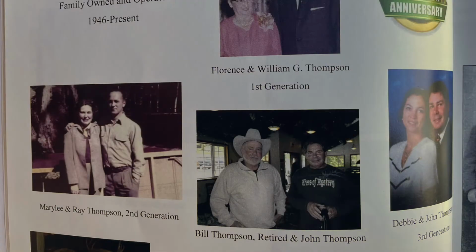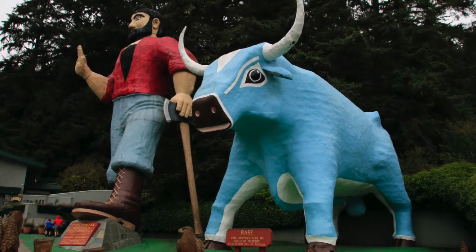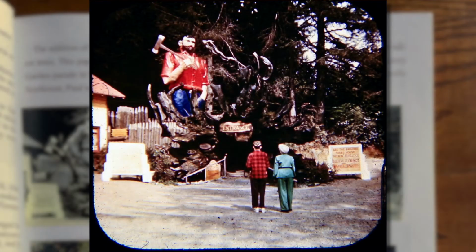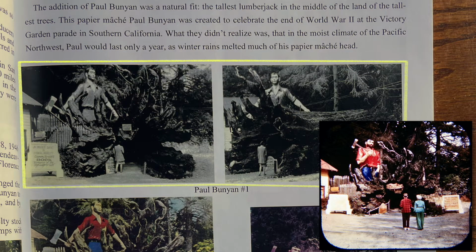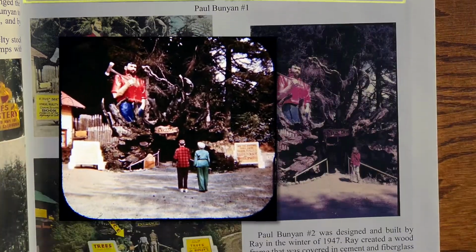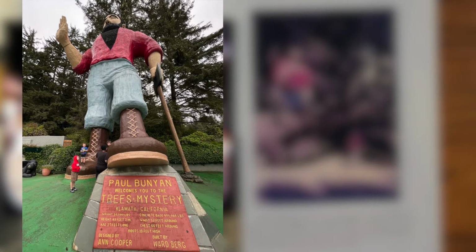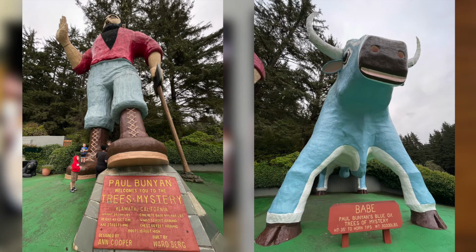The Trees of Mystery was purchased by Ray and Mary Lee Thompson at the end of World War II in 1946, and one of the first things they did was add a giant statue of Paul Bunyan at the entrance. The one we're seeing in the Viewmaster image isn't the original though. The original was made of paper mache and melted from the rain within the year. This one replaced it in 1947, just a year before this picture was taken. And that one was replaced with the current one in 1962, and Babe the Bull was added in 1951.